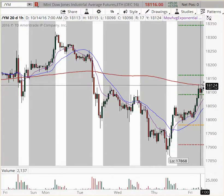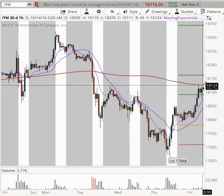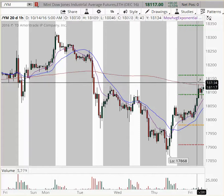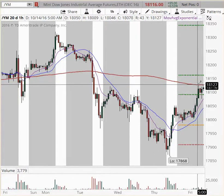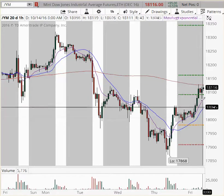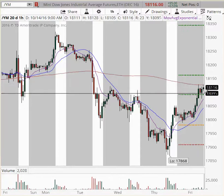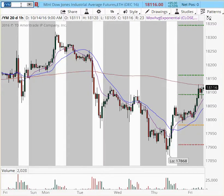We have double resistance here: once from the moving average, and once from these prior highs right here. So we have an area of minor resistance, plus we have the 200 moving average. With that being said, I am bullish on YM, and like I've mentioned, I would like a position over 18,120, stop under 18,100, and I just mentioned the following targets.